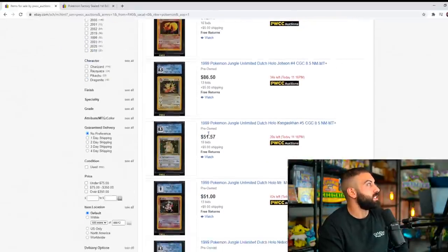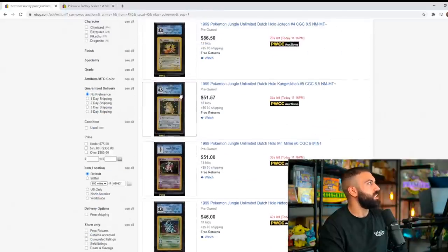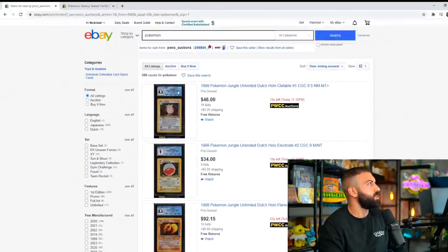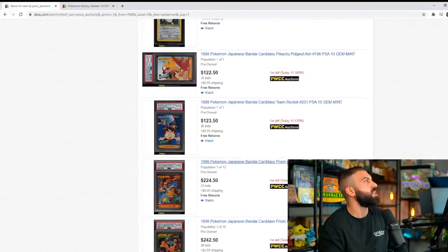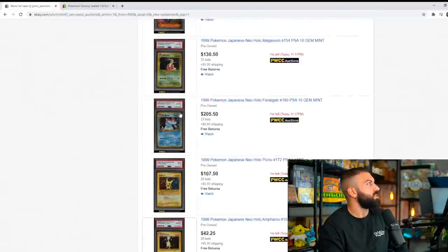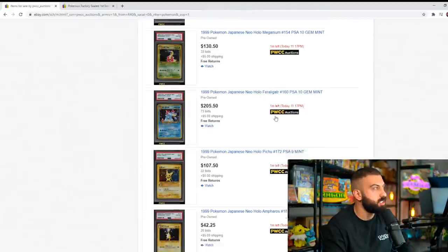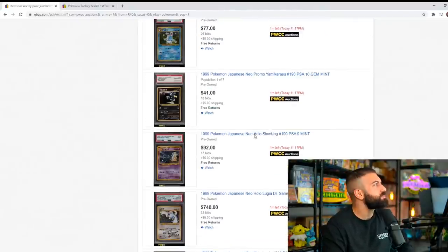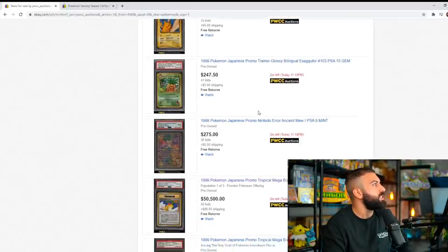All right. Let's see what else is happening now. So, these didn't end yet. Okay, so we're into Dutch Unlimited. We got time here. What comes up after these? Then we move into the Japanese Bandai cards. There's only a handful of them. And then we move into Genesis, a lot of Japanese cards are in here.